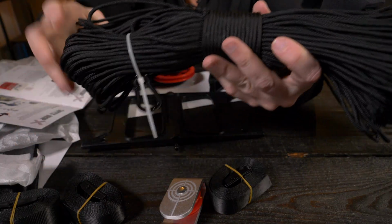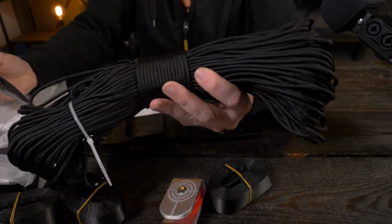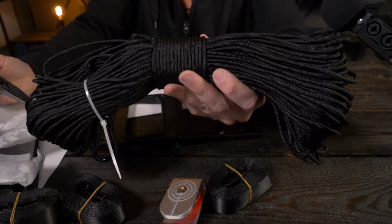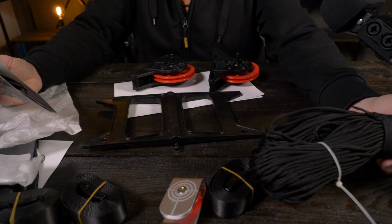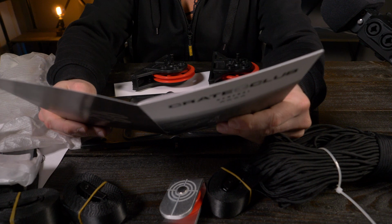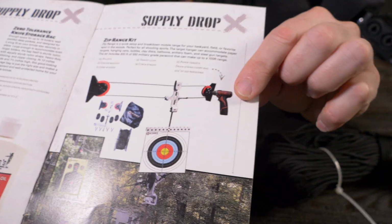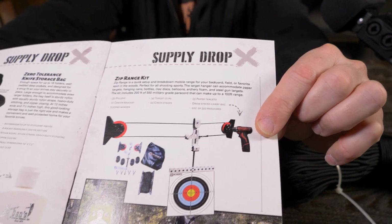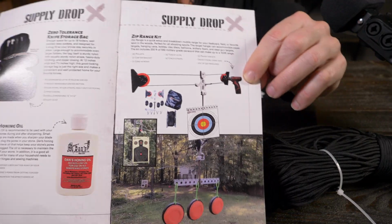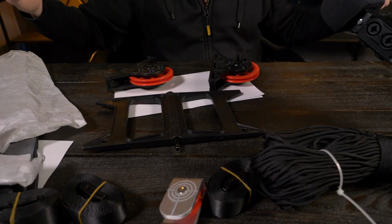But man, there's so much string here. How much string is this? It's 200 feet of 550 paracord. So 200 feet. It's enough for a 100-foot range. And actually, while I'm looking at it, it doesn't look too difficult, but it looks like you have a drill here that you use to bring it back. That's pretty weird. So like I said, I might do a whole video just on this thing by itself, but that's basically it for this month's Crate Club, guys.